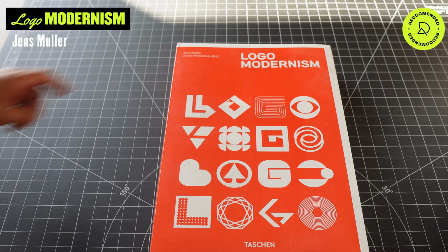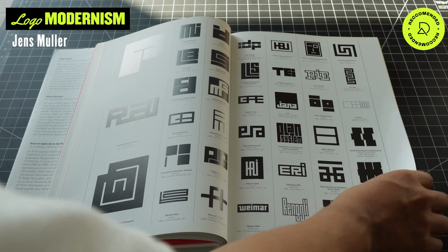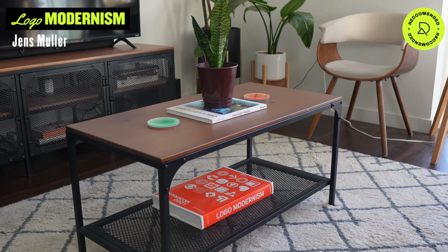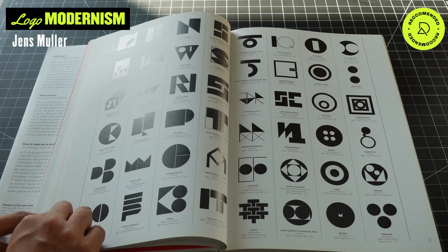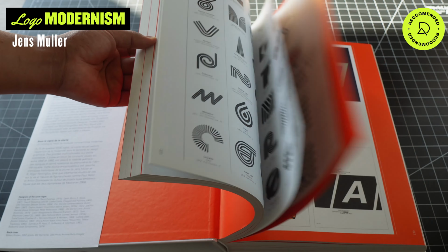Next is Logo Modernism. I feel like every designer has this book, and if you don't, you should definitely add it to your collection. Besides what's inside this book, it's a great coffee table book that I get to display in my living room. Now for the inside, it showcases an incredible collection of logo marks. It's a great book to reference and get inspiration for your logo designs.